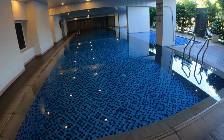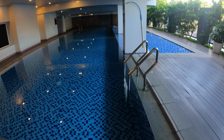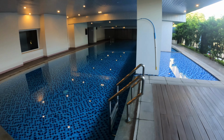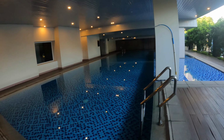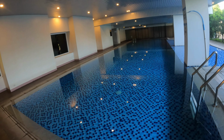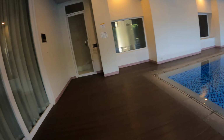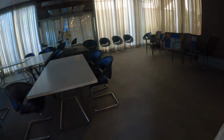Anyway, very nice place. Nice large units, pretty well furnished, but still enough space if you want to bring in some of your own furniture. There's still room to move stuff around and bring in some of your own stuff as well. And a very nice pool, usable gym, quiet area, and a conference room here if you want to use that as well.